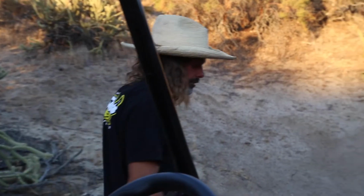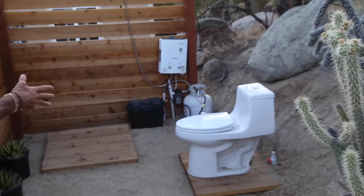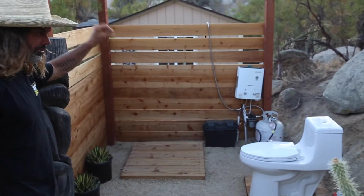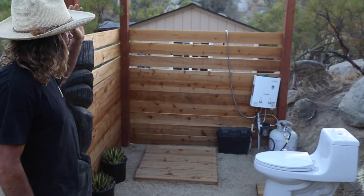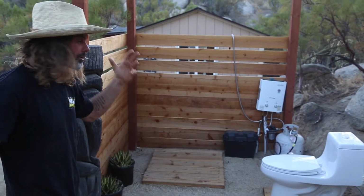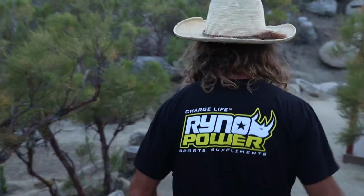Panty dropper cottage. So we have an outdoor toilet, has a bidet, everything. Shower, hot water, instant. And so you can take a shower morning, night, afternoon, in the sun, in the moon, whenever. Go to the bathroom, sun shining on you, amazing. So got a little tiki guy to keep the spirits out.